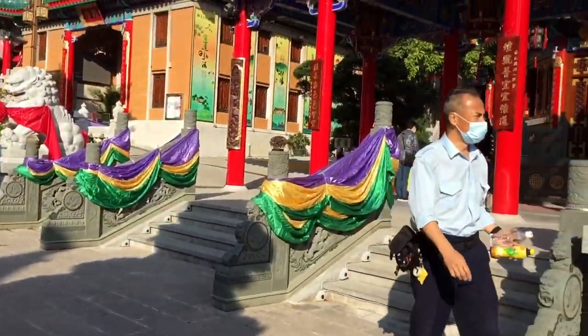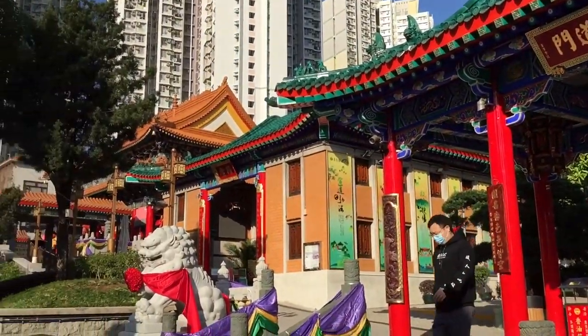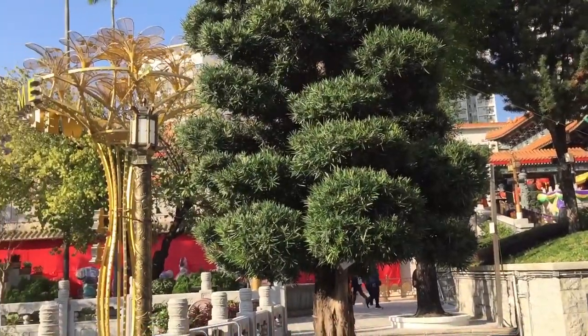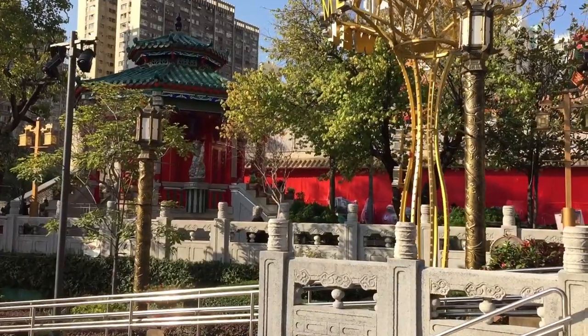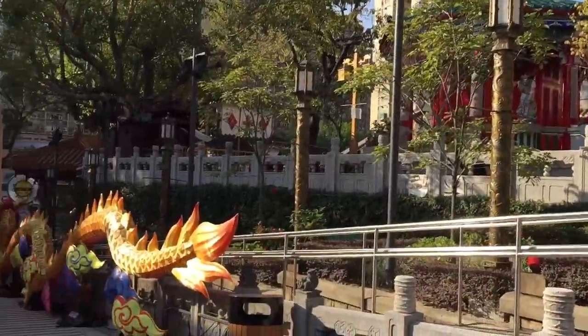Yeah, you can have some picnic here if you feel hungry. No, just kidding. Maybe you can sit here for a while if you feel exhausted, tired of walking around, and you can sit here and have some rest. That's a better excuse to sit there than eating your food.